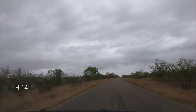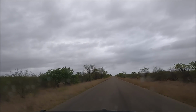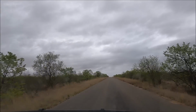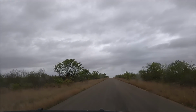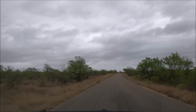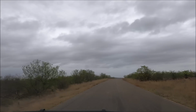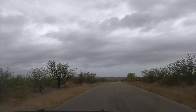So this is the H14 and it basically runs between Mapani and Palabora. Apart from the archaeological diggings where the H14 meets the H9, there is very little to see on this road. It's basically a transfer road bringing you onto the H16, which runs between Letaba and Mapani. The H1s are all of the roads from Pretorius-Kop running north-south, and H normally stands for hard surface.